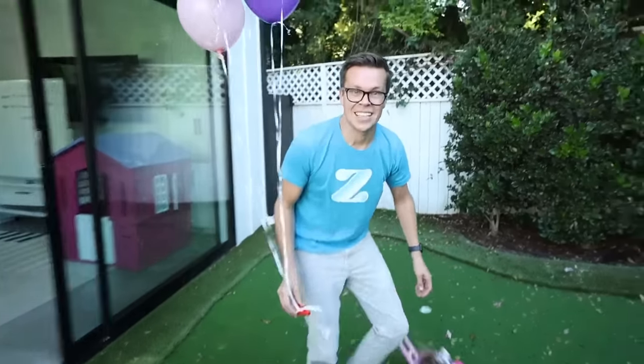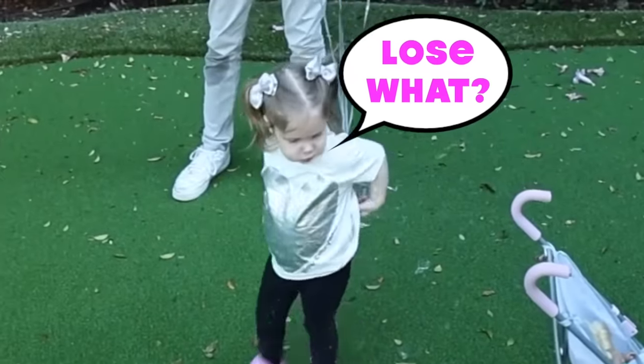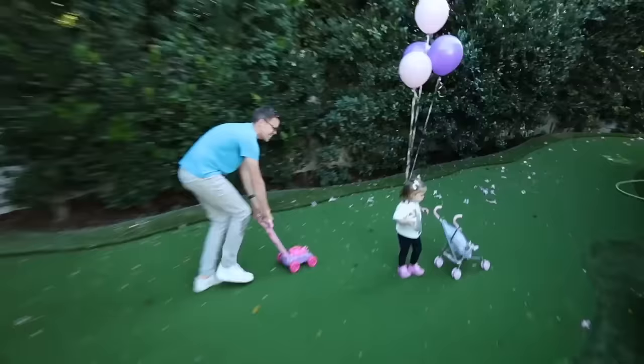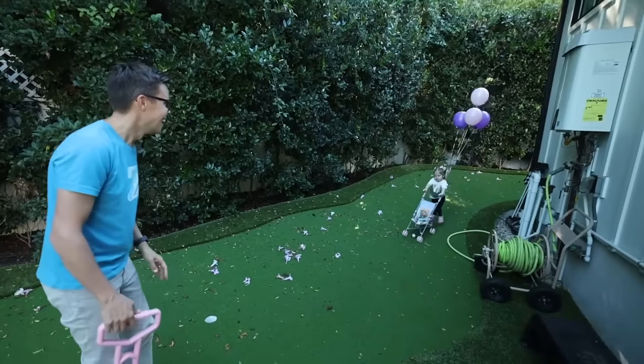This next parenting hack is if you have a super active child and you don't wanna lose them, all you do, put one of these on there, you never lose them. If they escape your vision, you can still see the balloons. And also, it's a really fun activity for the kids because they keep on going around in circles for a while. Go, go, go! Totally forgot about it. Where's Zadie? Oh, there's the balloons. There she is.